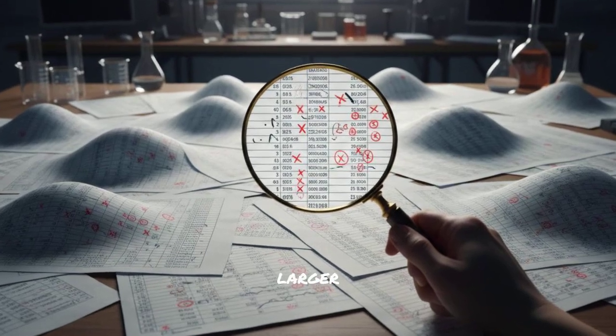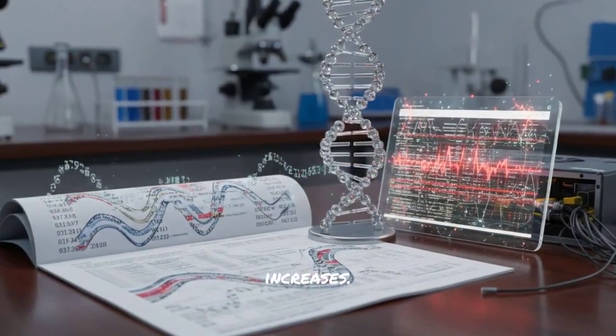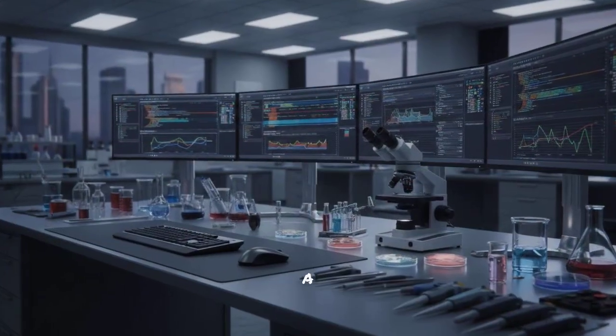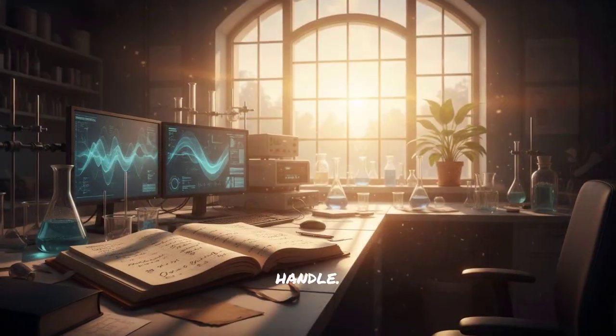As data sets grow larger and more complex, the risk of subtle bugs causing big problems increases. "Oops, my gene turned into a date" is a symptom of a bigger challenge: ensuring that the tools we use are fit for the data we handle.